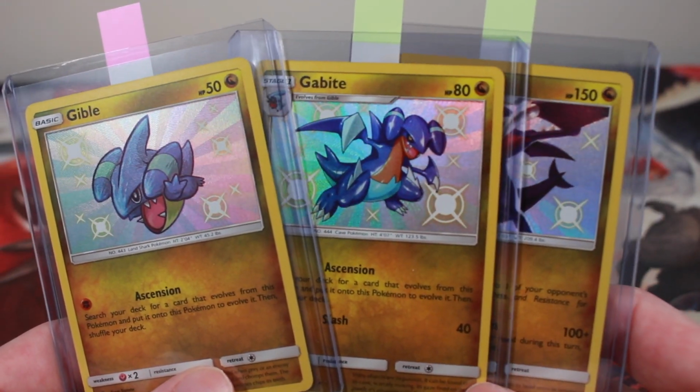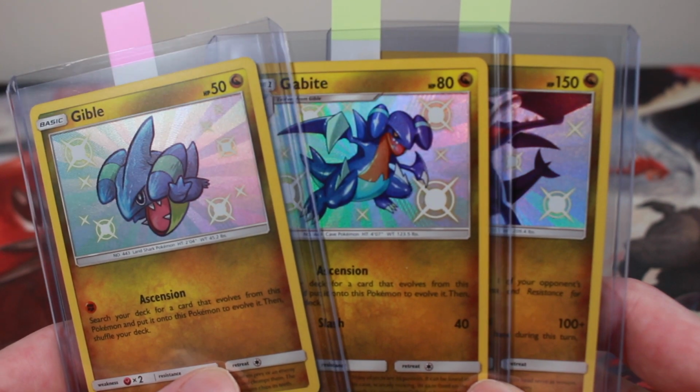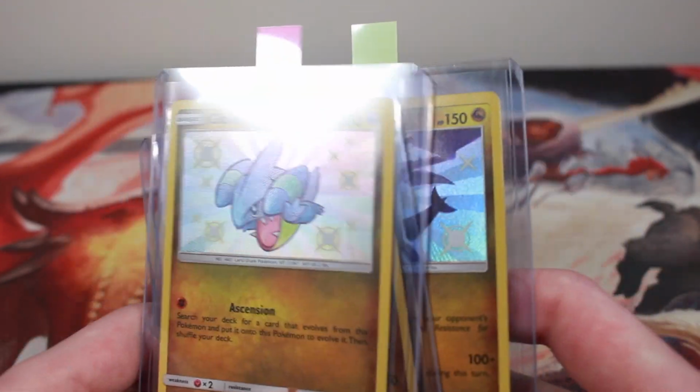I don't know. I pulled some other shiny cards, but I don't really like those Pokemon. So I'm not sending those to get graded. I'll probably just sell them raw. So we'll see. But that's what I've got for modern.